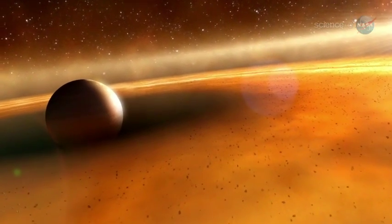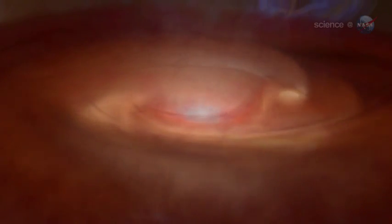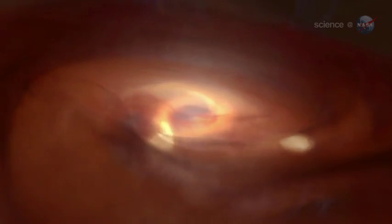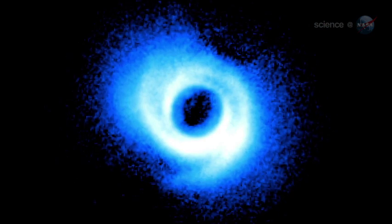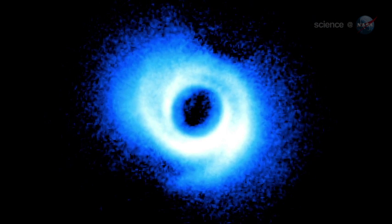"Detailed computer simulations have shown us that the gravitational pull of a planet inside a circumstellar disk can perturb gas and dust, creating spiral arms," says Carol Grady, an astronomer with Eureka Scientific Incorporated, who is based at NASA's Goddard Space Flight Center. "Now, for the first time, we're seeing these dynamical features." Grady revealed the image to colleagues on October 19th at a meeting at Goddard, entitled Signposts of Planets.